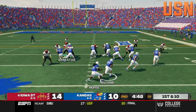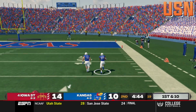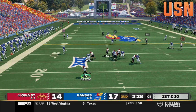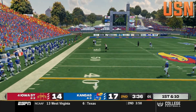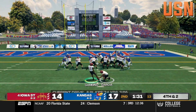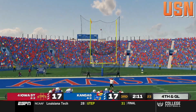Kansas is forced to settle for a field goal. They would end up getting the ball back, however, here and taking their first lead of the day. And just like that, this home crowd has got to be a little hyped up right now. I mean, they got some faith in this squad, but not for long. It's Robert Edwards. We saw what he could do last game with a 47-yard reception. This game, he does it with a 37-yard reception, allows us to get a field goal up on the board.